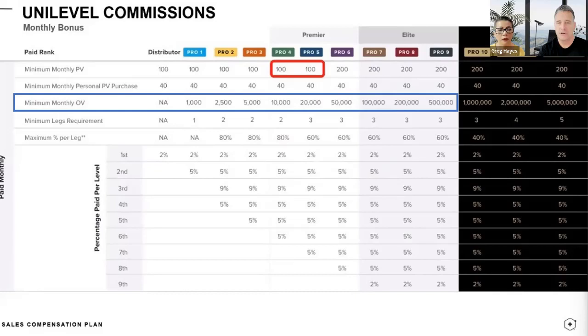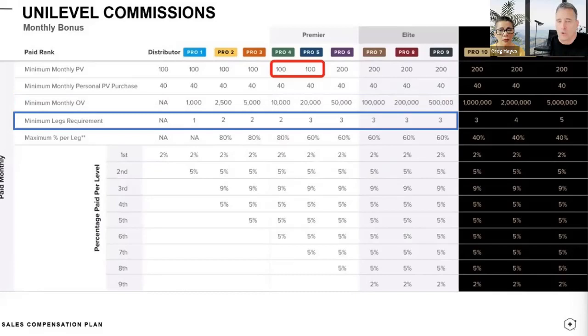Continuing on, another important ingredient to be able to qualify for this is you need to have legs. You can't just go and build your business off of one leg. And as you can see in here, you don't need a ton of legs.